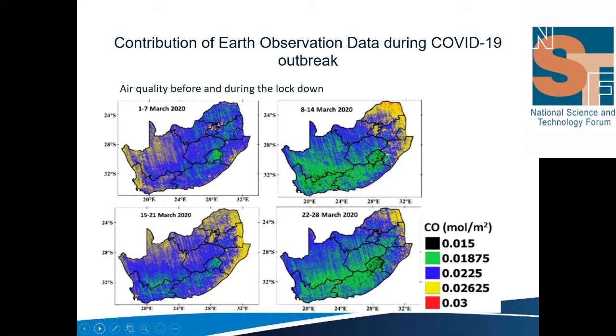So the information that we have access to then allows us also to go back to before the pandemic, or even maybe during the previous disasters, to see what has been the trend, and then help in making informed decisions based on what we are able to see from imagery.